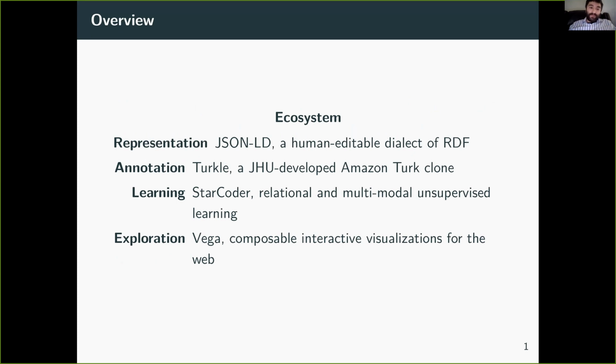But the axes that we were considering were first a stable representation that could be used in a wide variety of different humanistic research endeavors. We've pretty much settled on a dialect of RDF, JSON-LD, which is familiar to our target audience, these traditional scholars. Of course, RDF is the gorilla in the room when it comes to semantic and structured representations, and there is a lot of very cool stuff that you can do on top of those layers, like inference rules and so forth.